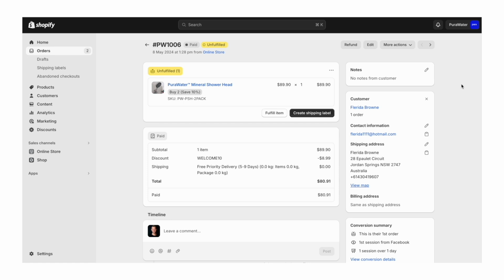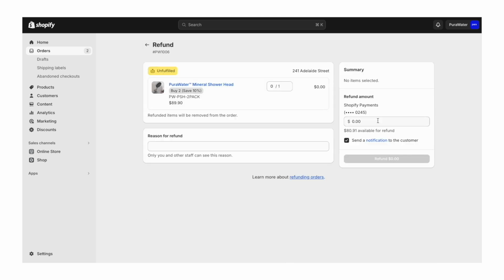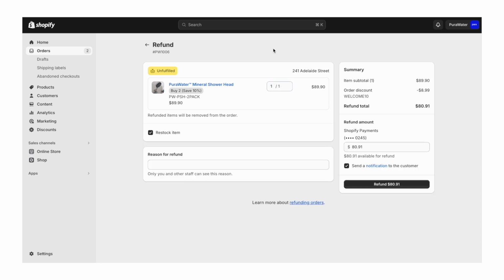Then once you've found the order, click on it and it will take you to a screen that looks like this. This shows the items that they bought, how much they paid, what shipping option they chose as well as if they used a discount code. To issue a refund, you'll see this button in the top right. Click on refund. And then what we can do here is enter the amount that we want to refund. So if you're doing a full refund, then you can change the unit number from 0 to 1, and that's going to issue a full refund to the customer.